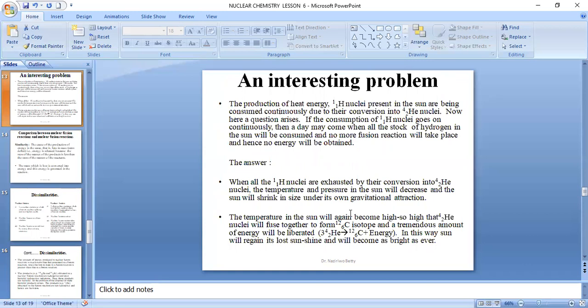An interesting question might arise. In the production of heat energy, hydrogen nuclei present in the sun are being consumed continuously due to their conversion into helium nuclei. Now, here is a question. If the consumption of hydrogen nuclei goes on continuously, then a day may come when all the stock of hydrogen in the sun will be consumed and no more fusion reaction will take place. Hence, no energy will be obtained.